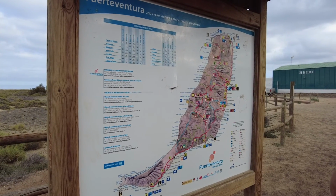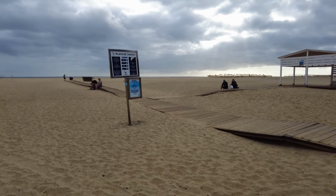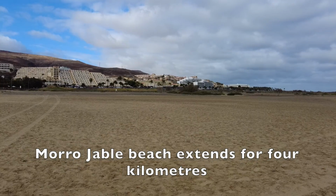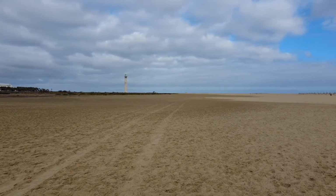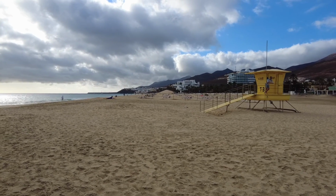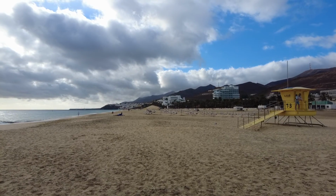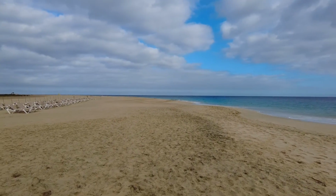So much to see over the next few days. If you're looking for a sandy beach, this town may be the right place for you. And if you're also a lighthouse fan, well, what more can I say?